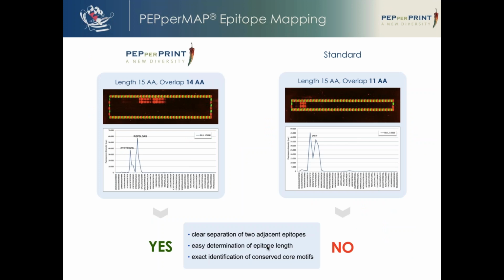Okay, so here's an example in the context of comparing the PEPperPRINT array to a standard array. We performed two arrays with the antigen CMPA that was translated into 15 amino acid peptides with a maximum peptide overlap of 14 amino acids, which is the PEPperPRINT on the left, and then the standard with 15 amino acid peptides with an overlap of 11 amino acids. They were both assayed with human serum of a sclerosis patient followed by staining with a secondary antibody.